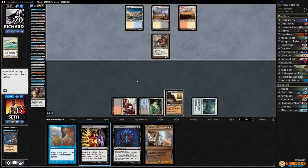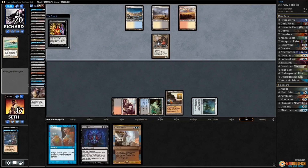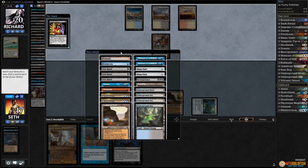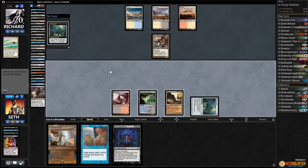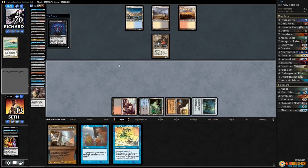Okay, let's... A Vampiric Tutor? I might be punning like crazy, but hopefully brute force of tutoring every turn will... So many cards. You basically get to play with any card you want. Yeah, pretty much. What are we taking? I guess we'll just take that. Yes, Mana Vault hurts us. And then we'll play our Necropotence.